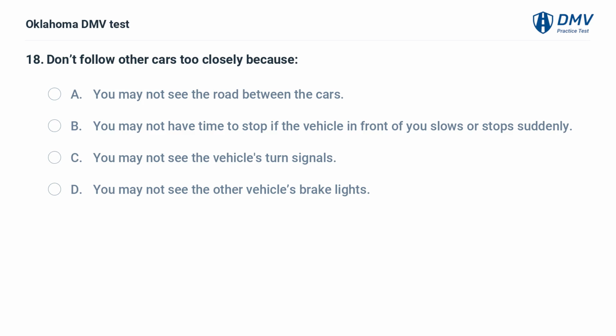Don't follow other cars too closely because A. You may not see the road between the cars. B. You may not have time to stop if the vehicle in front of you slows or stops suddenly. C. You may not see the vehicle's turn signals. D. You may not see the other vehicle's brake lights.